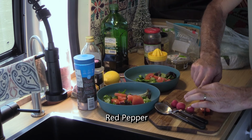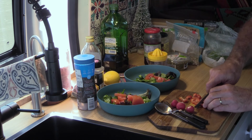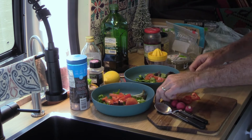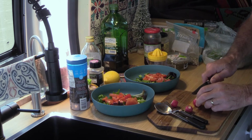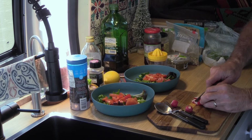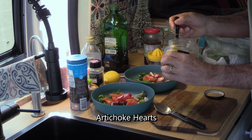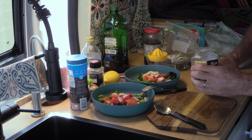Red pepper, can be green, it can be yellow, it can be whatever you want. These are kind of basic, the green salad and the tomatoes. Peppers we don't always have. Today we have radishes. We have artichoke hearts. Kathy likes those. I'm not super crazy about them, so I put a little less for myself.